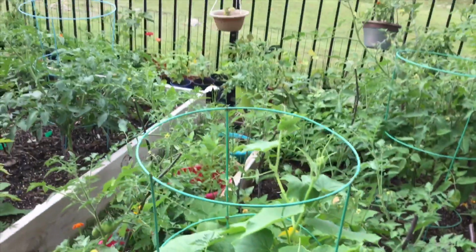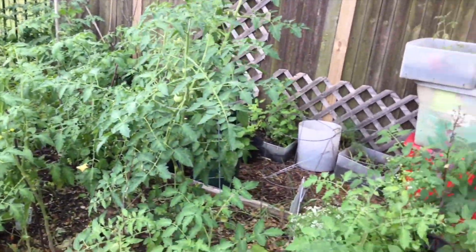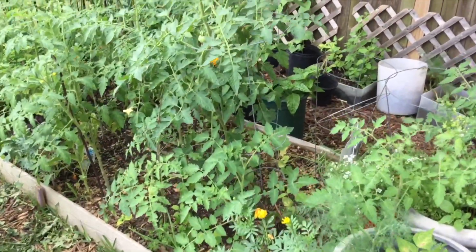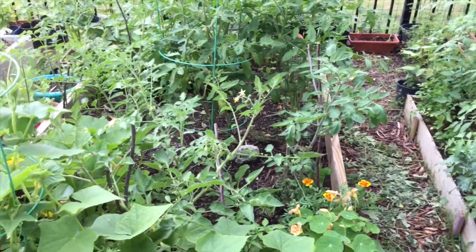So I'll end here with this side, and then tomorrow I'll try and video from this end and then show you guys the surprise, what more or less we will be working on for a little flower bed.